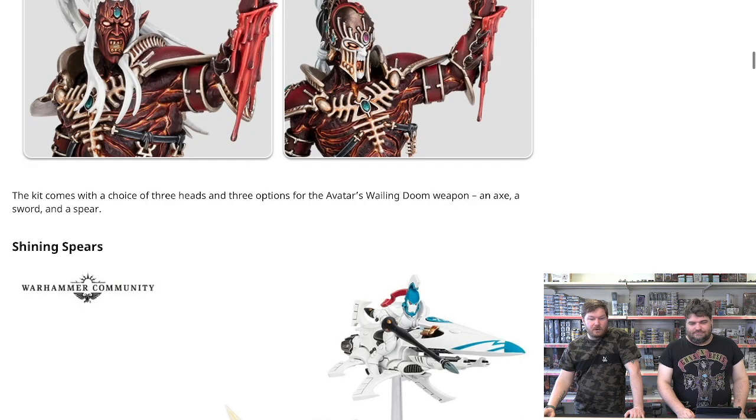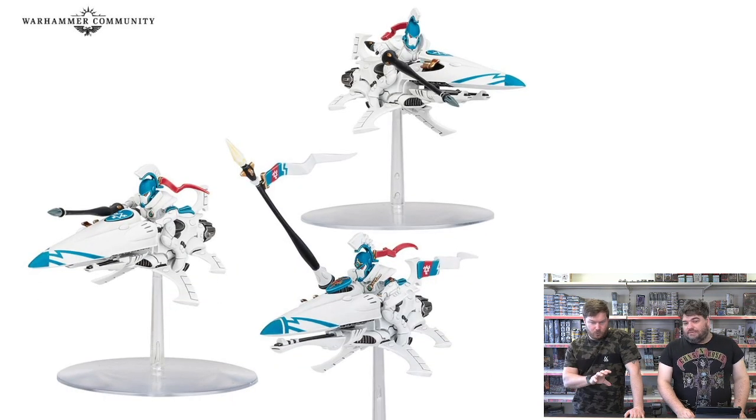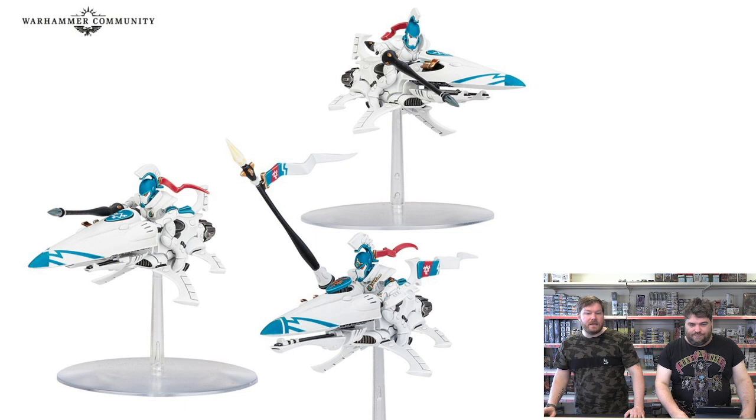The next unit, which I believe isn't a new unit, it's just new on its own. No, it is. This is brand new. This is a redesign of an old unit, but these are brand new models. This is the first time you've ever been able to get your hands on these models. Right, okay. So they are a redesign of an old model. Yeah, but a drastic redesign. Oh, okay, fair enough. The Shining Spears, guys.